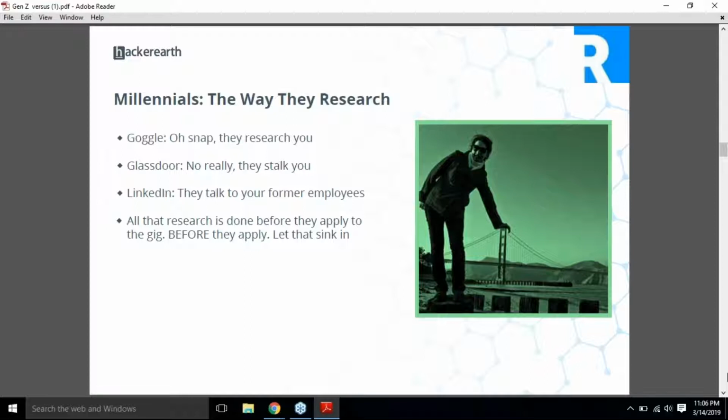So if you text them and you send them a job, they'll look at the job and go, hey, that's pretty cool. Well, the first thing they'll do after that is their research. Sometimes that's called stalking, but they're going to do their research. And they're going to find out about the job, the company, the hiring manager, the recruiter.